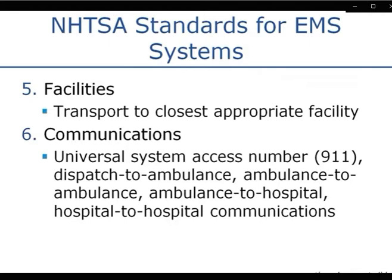Facilities were part of the EMS system. The EMS services can pick these patients up, but where are they going to transport them? We're really looking at time-critical conditions now when it comes to transportation. Things like heart attacks, strokes, and major trauma are all time-critical and are transported to the closest facility or the closest appropriate facility, whether it be a facility that does balloon angioplasty and catheterization of heart attack patients, or a major trauma center.